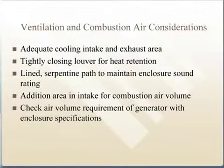The second consideration is ventilation and combustion air. You have to maintain adequate cooling intake and exhaust area. The louvers typically are in the 50% free area. So if you've got a 4x4 louver, its free area is only about 8 square feet rather than 16. So when you're doing your calculations, you have to take that into account. You want to leave your velocity of your air as it passes through the louver something under 1,000 feet per minute. My typical target is around 800 so that you don't get a lot of pass-through of rain as you're bringing air into cool the generator.